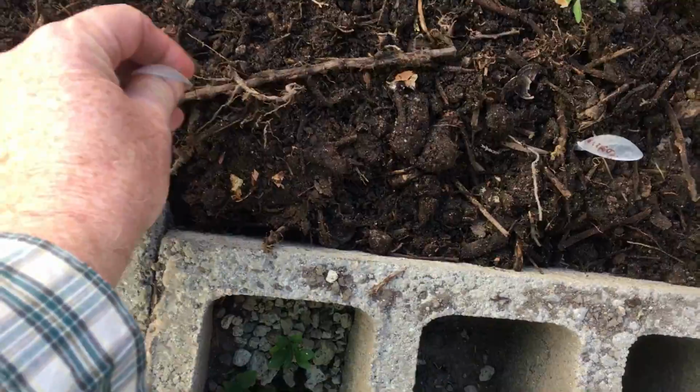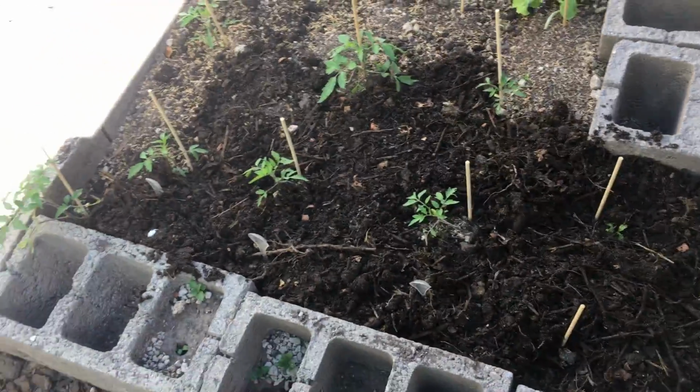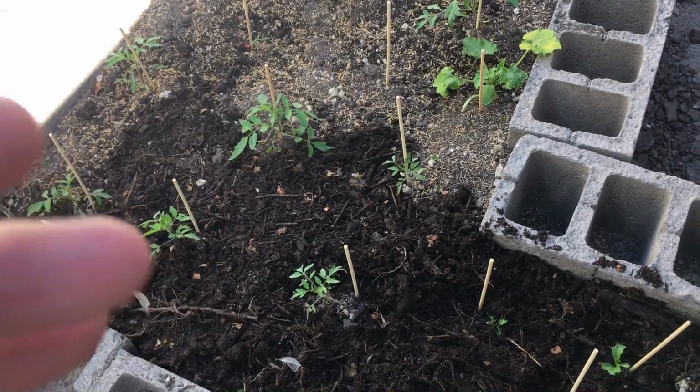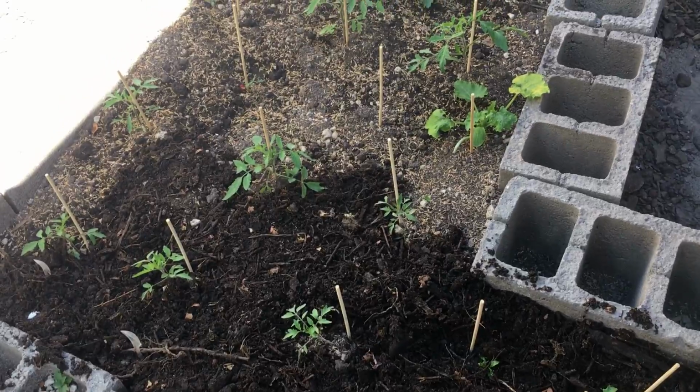I had one of the students helping me to write that, and she had never done this before, so that was a good learning experience for them. I'll finish this compost, water it in, and hopefully soon we're going to start seeing some tomatoes.